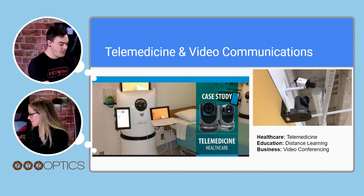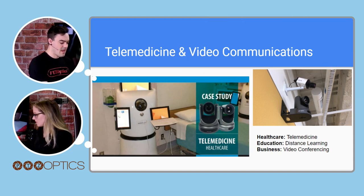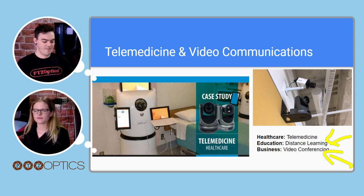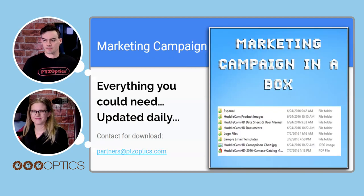So also in the video communication space, this is a traditional space for audiovisual integrators, but in education, we have distance learning, and then in business, we have video conferencing. Very explosive spaces, not quite as explosive as live streaming, but very much something we want to talk about today.